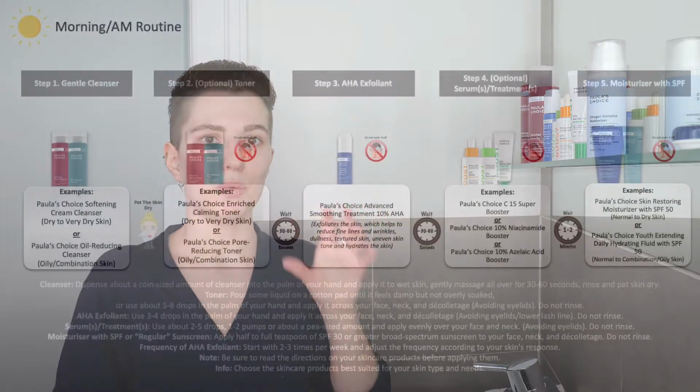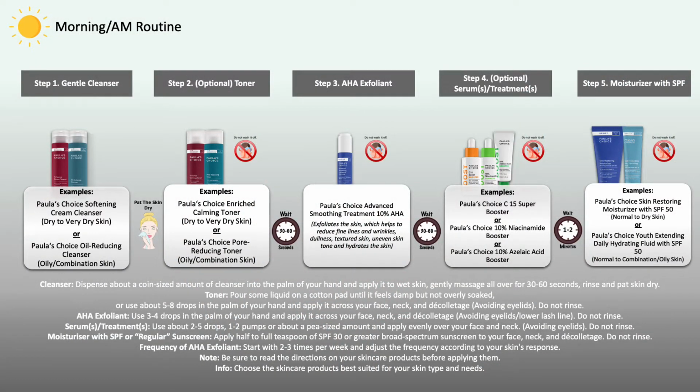So if you now say, well, I want to use it in my morning skincare routine, then you're going to get started with the first step, which is washing your face with a gentle and suitable cleanser for your skin type and needs. Make sure that those are not exfoliating acid cleansers, so keep this in mind. Use a gentle one. If you have dry skin, use one for dry skin. If you have oily skin, use one for oily skin. Then once you have washed your face with your cleanser, rinse it off, pat the skin dry.